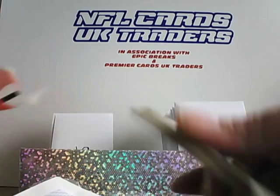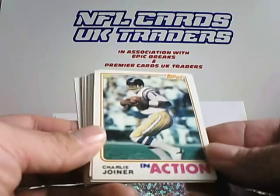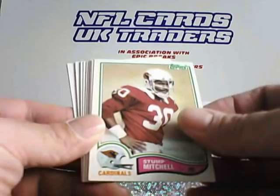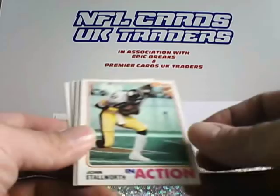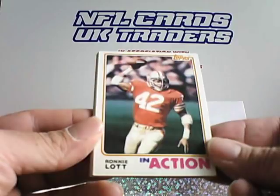So I'll leave that as a pack to the side for a minute. Can feel the gum dust on the cards. Okay, so 82 Topps, Charlie Joiner in action, Otis Anderson, Stump Mitchell, great names. Pat Leahy, Jimmy Giles, John Stallworth, Ronnie Lott. Now that is his rookie year. That's not his actual rookie card, but that is from his rookie year for a card as well. I think that one, 82, for Ronnie Lott.